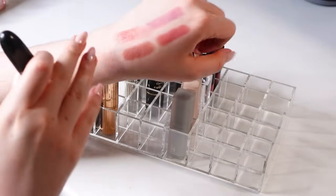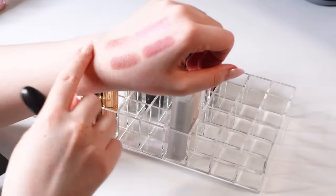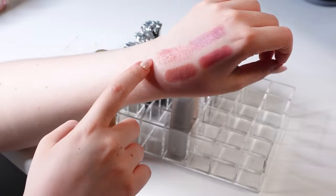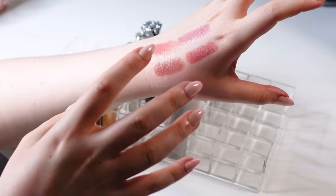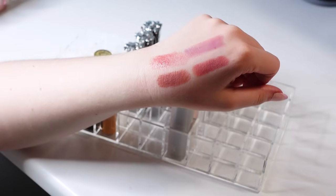Just put it on, don't need to fuss with too much liner or anything like that. It's easy breezy. I think this is a beautiful lip color for me. And if you are on the fair side and looking for something that's not super peachy, a little bit more on the neutral cool side, I would recommend that for you as well.